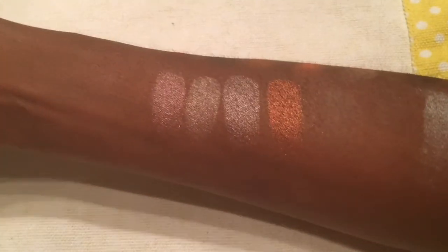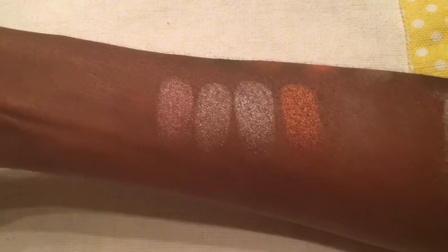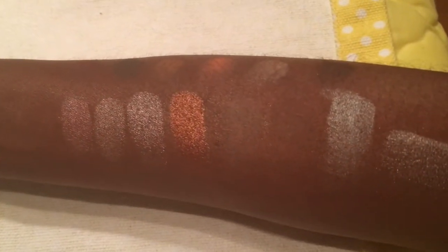These swatches are a couple of hours old. As you can see, no primer, no Fix Plus, and all of the color is staying on my skin. You can kind of see my hairiness. I didn't shave my arms to do these swatches. I'm sorry about that. So if you see those lines in the swatch, that is where my hair is. My hairs are black, and I'm a hairy woman. So just understand that that messed with my swatches to some extent.